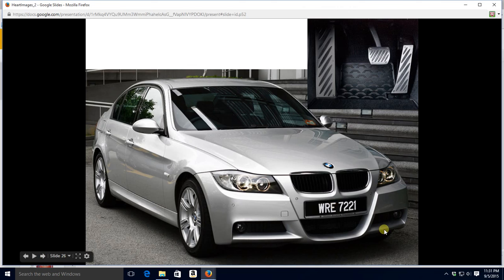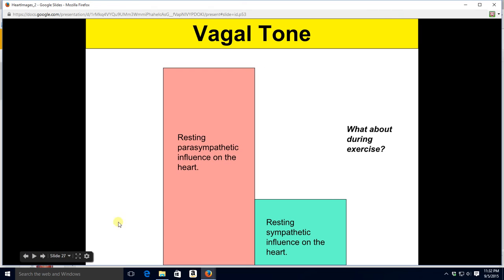Okay, check out this car. Here's a picture of my car. Ignore the license plate there. And there's a brake and a gas pedal. Realize that most of the time we are using the brake pedal. In other words, the parasympathetic influence is much greater than the sympathetic influence. So at rest, your heart rate is much lower than that default 100 beats per minute. Now, of course, during exercise or a stressful situation, that flips. And that resting dominance of the parasympathetic system is known as vagal tone.